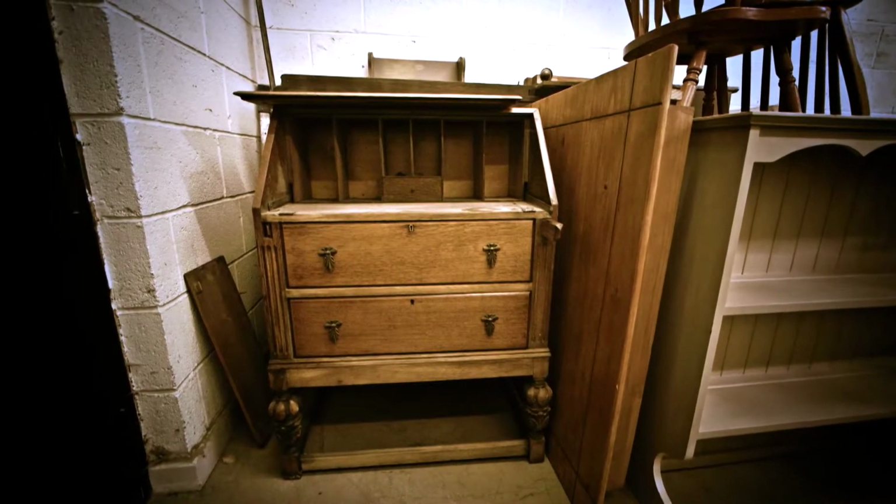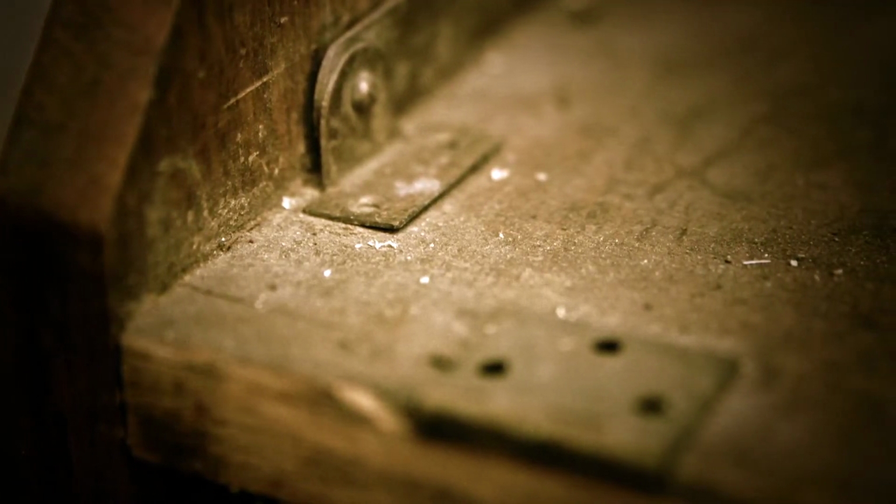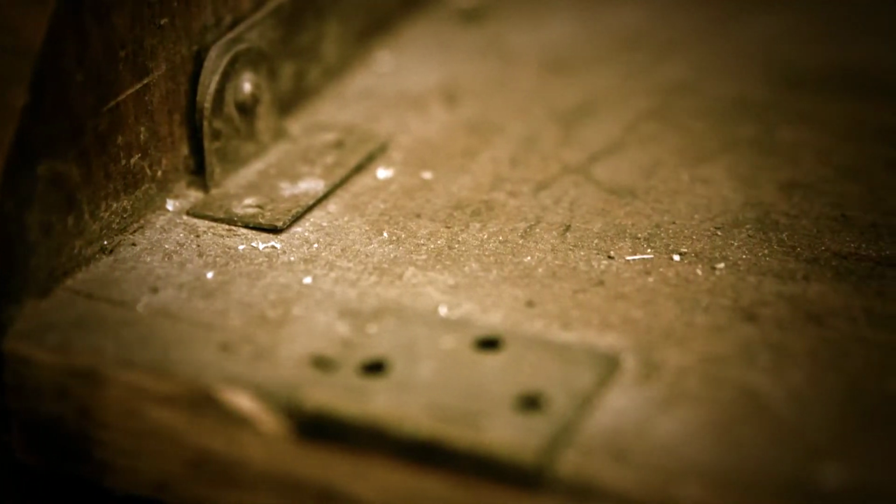Yeah, lots of people will have looked at that bureau and thought, I'll just throw it away because it's too far gone. The gentleman donated that piece. I believe it was his father's, handmade for him. So he has a lot of fond memories of it from when he was a child.